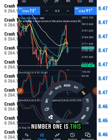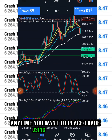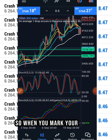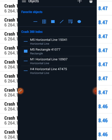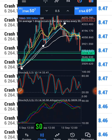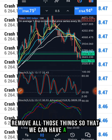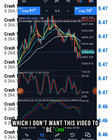Number one is this. Anytime you want to place a trade using price action, the first thing you should be doing is to mark your trend lines. When you mark your trend lines, you can mark them from different angles. You can mark a short-term trend, you can mark a long-term trend. So for newbies, this is where you should be marking your distance. I think I should remove all those things so that we can have a clear ground. But I don't want this video to be long.